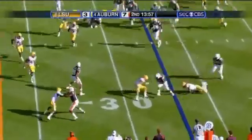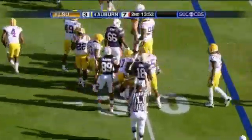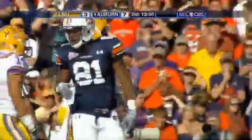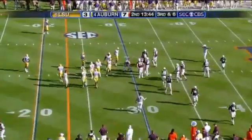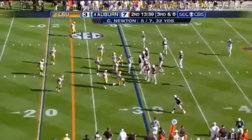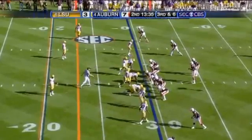Here's a quick flip out left side. Inside the 30, it's going to set up a 3rd down. That's Terrell Zachary, who's been very, very busy in this first half of play. Again, you could see the speed in the LSU defense. Kelvin Shepard got out there on the play and did not give the receiver a two-way go. That jumps out at you when you're watching LSU play defense. 3rd and 6.